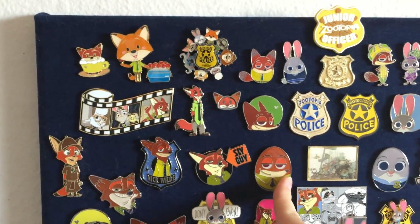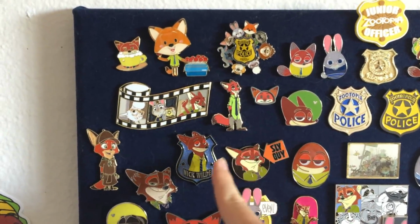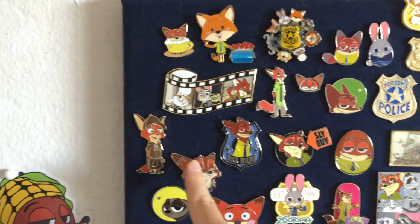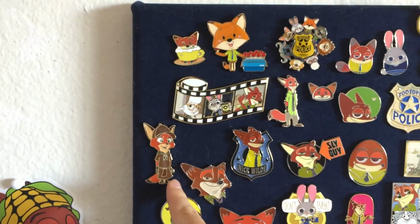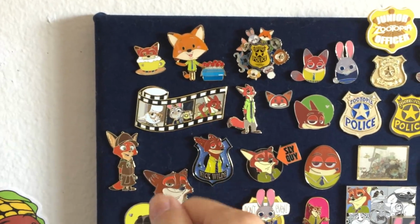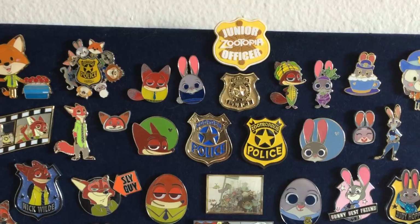This was part of a Hong Kong Easter egg mystery set. Just some open editions, Hong Kong open edition. This is a European cinema pin. This one is actually a fantasy pin, Nick dressed up in a Squirrel Scout uniform. Really pretty Studio Store Ellie pin. Then we move into here some of my Zootopia pin badges.